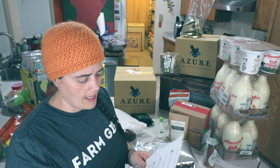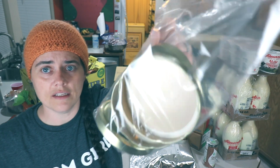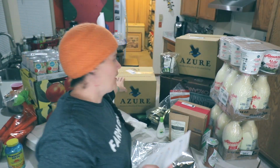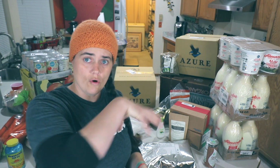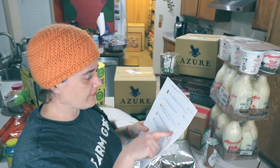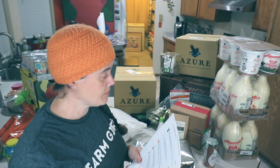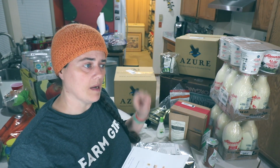Then I have these lids right here. These metal lids, I actually got all the same color this time. I'm so stoked. And then I got these right here and over there, these Azure boxes. Those are 1 gallon jars, 4 in each case. I paid $35.76 for the jars, and then I paid $6.30 for the lids. On Amazon, the jar and the lid for 8 of them would have been about 80 bucks. They're about $10 a piece.